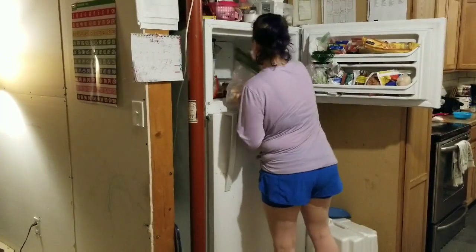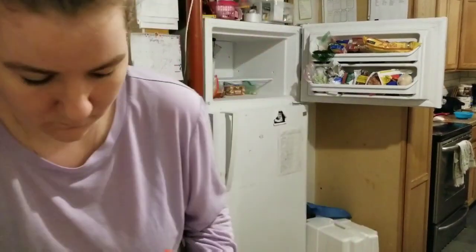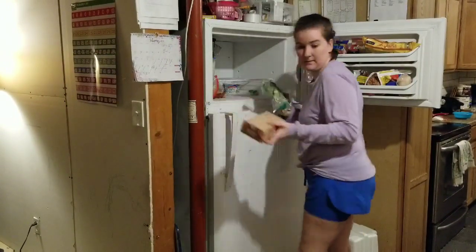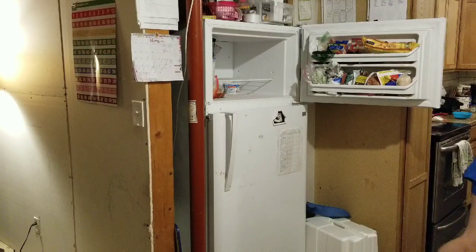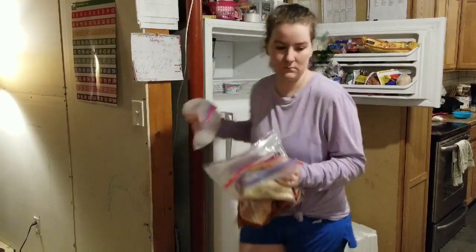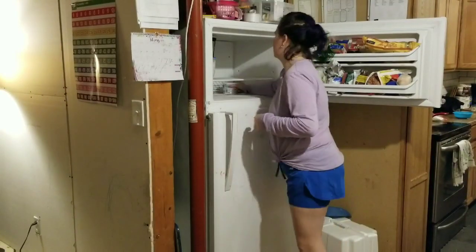I'm going shopping Friday, and I just want the freezer to be not empty, but organized and ready for more groceries. So that's what we're doing today.